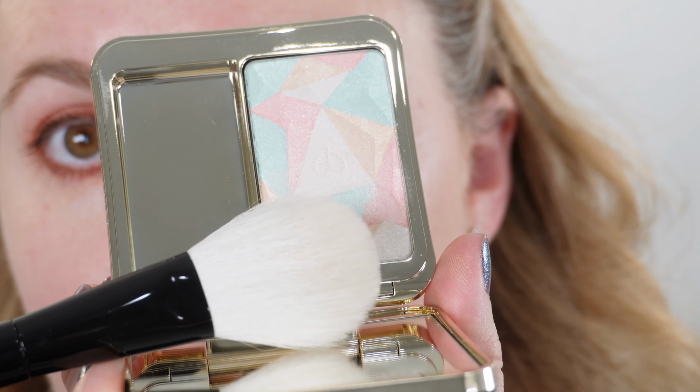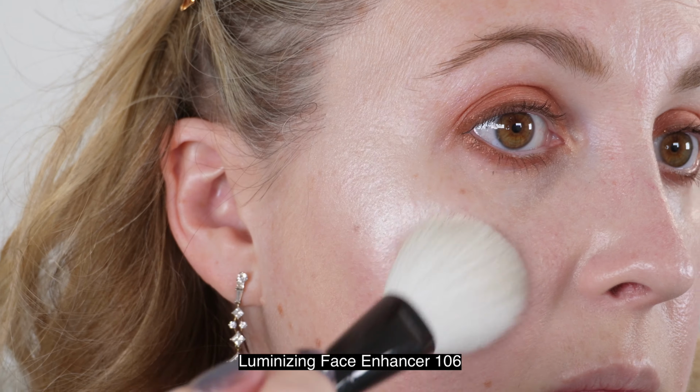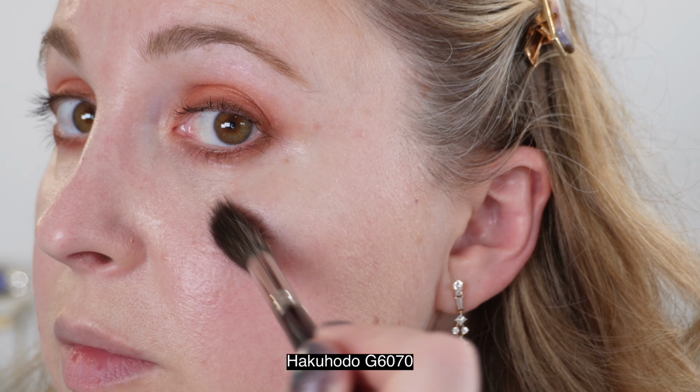Now, as for the luminizer, I really wanted to show you the luminizer on bare skin as well. So I have the Cle de Peau foundation on as a base. And then for this swatch demo, this is just the luminizer, no blush. I just wanted you to really be able to see what that color looks like. And I have a neutral skin tone that leans slightly cool. So you can see that this shade is just absolutely beautiful.